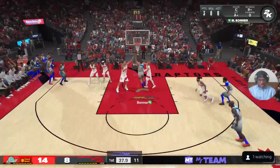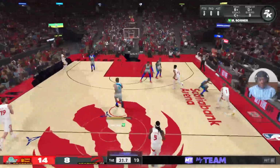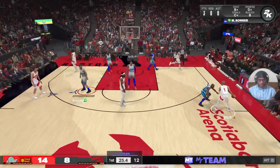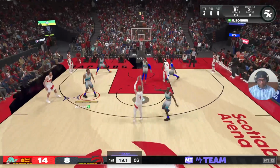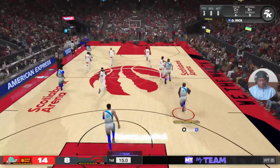Kicks the bottom. And it's Toronto with the rebound. Jake with it. 26 seconds left to play in the first. They set the pick. Three-pointer. Antetokounmpo pulls it in. Phoenix leading by six.